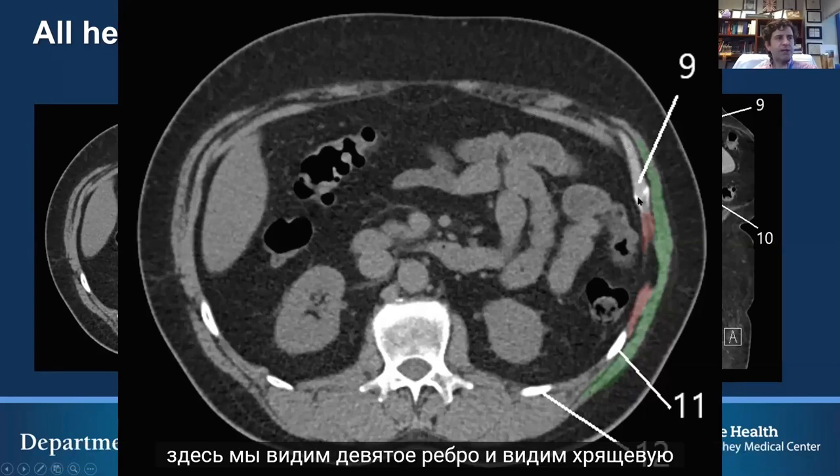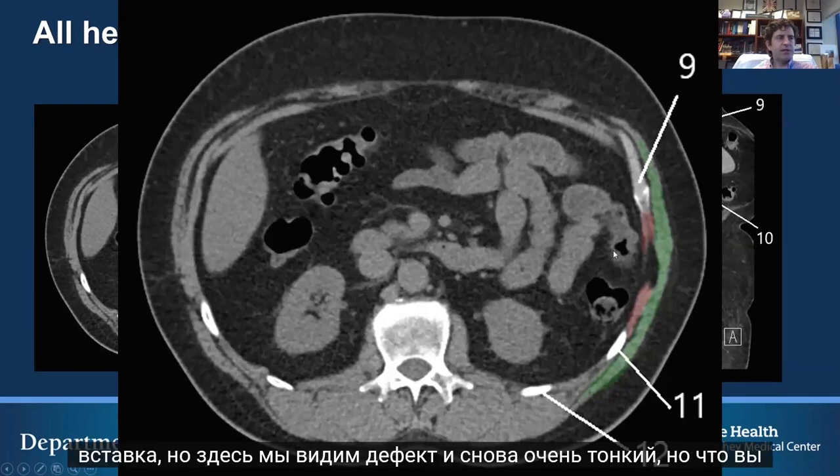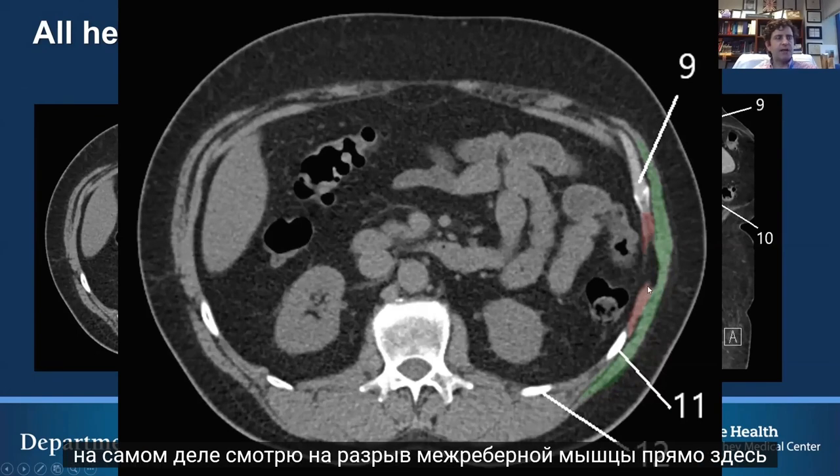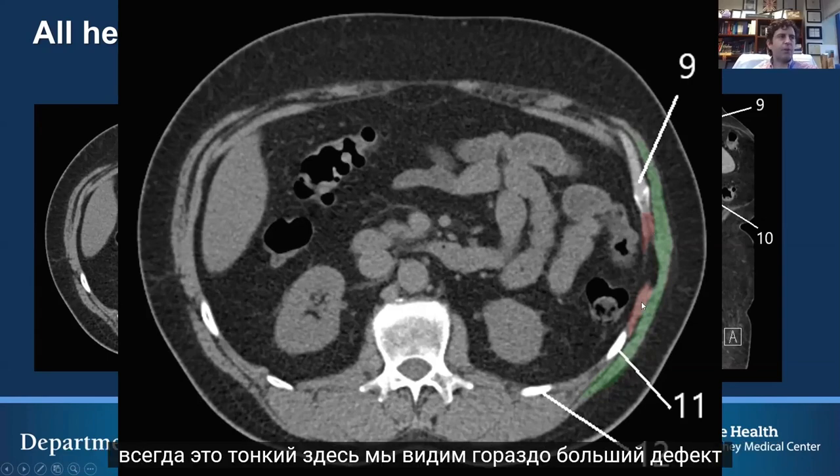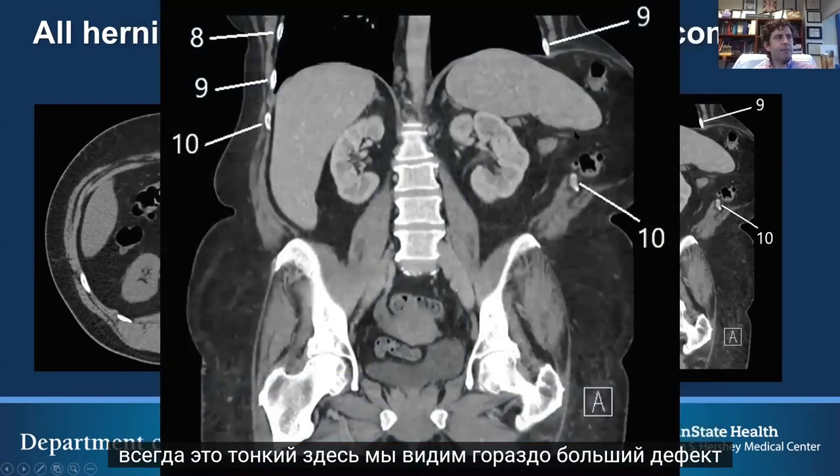Here we see the 9th rib and we see cartilaginous insertion, but here we see a defect. And again, extremely subtle, but what you're actually looking at is a tear in the intercostal muscle right here. Very small, very subtle defect. Now these are not always that subtle. Here we see a much larger defect.